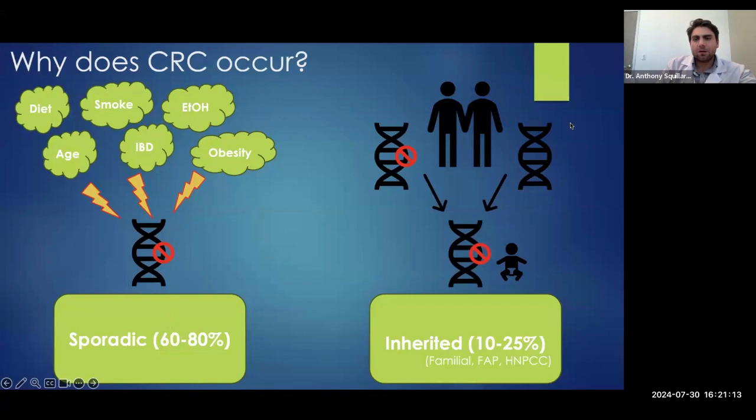For the inherited, these are things like family history of genes and certain traits that they end up expressing mixed in with environmental changes later that then trigger these genes.